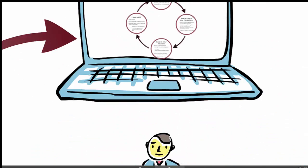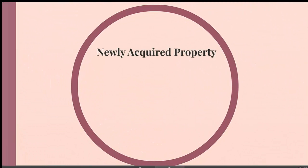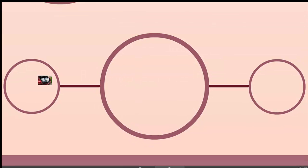Now we're going to look at coverage extensions. Under the BOP, newly acquired property is covered in the same manner as the BPP. For up to 30 days, it covers $250,000 for the building and $100,000 for personal property.